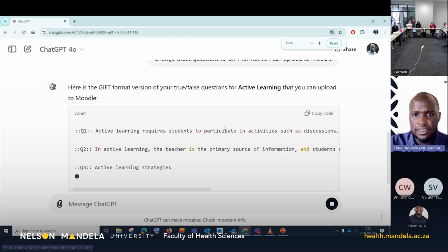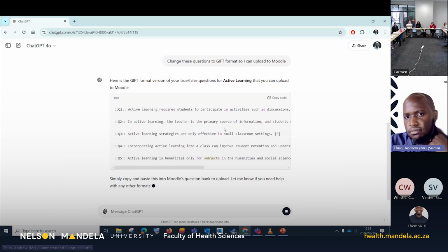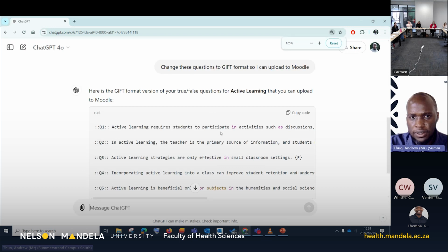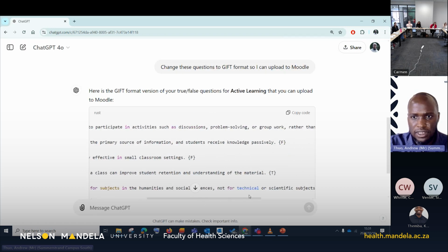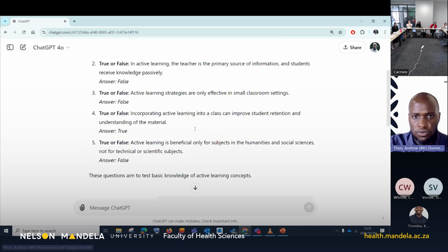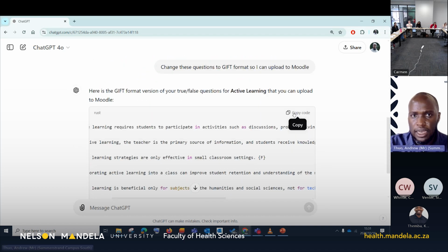Okay, so this is a GIFT format. It's just one of the tools that you can use to upload questions quickly into Moodle. So initially you'd have to do the editing of the questions by hand. So if you can see here, the question format has changed quite a bit as opposed to the true and false questions that we have here. Now we would just copy the code.